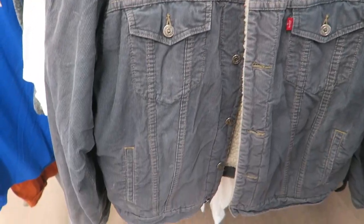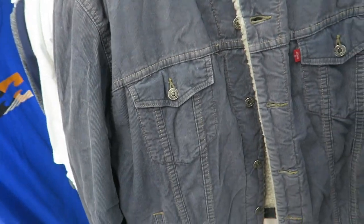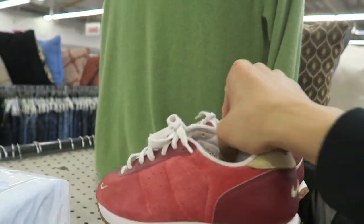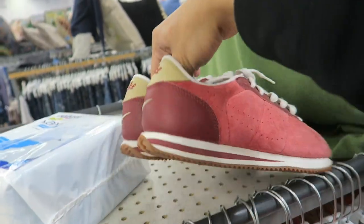Got this corduroy Levi's Sherpa, new age though. With Sean Wotherspoon's Air Maxes? That'd be fire. Size 8.5. 2003 Nike Cortezes. Probably gonna scoop these up. They're only asking for $6.